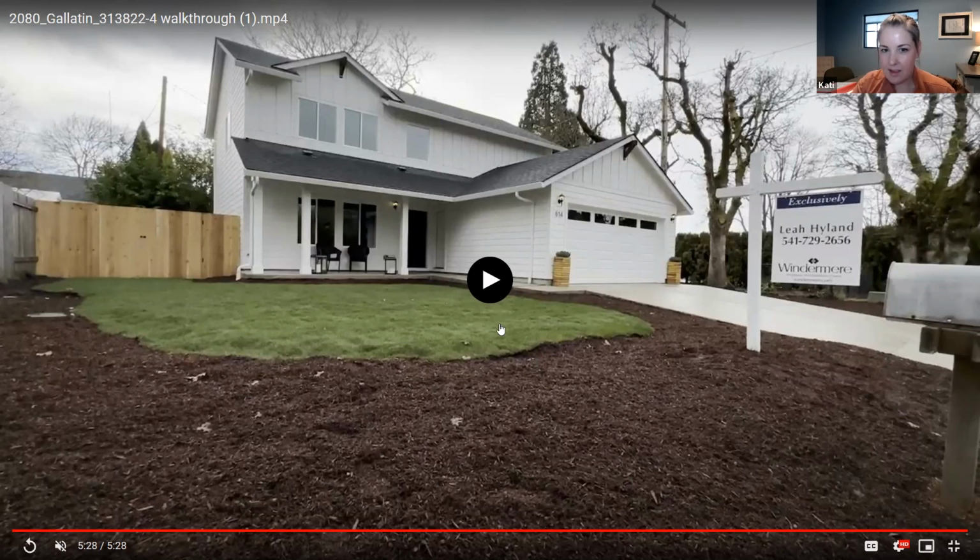Again, anything can be modified. So if you're looking at this and you're thinking, but our views are out here and I see there's only one window out there, you can add your windows, move your windows, make your windows bigger or smaller. This is just kind of a starting point and then you customize it to what you need.